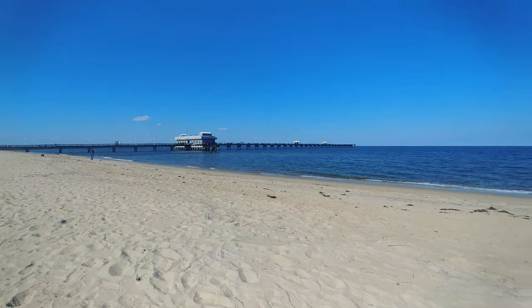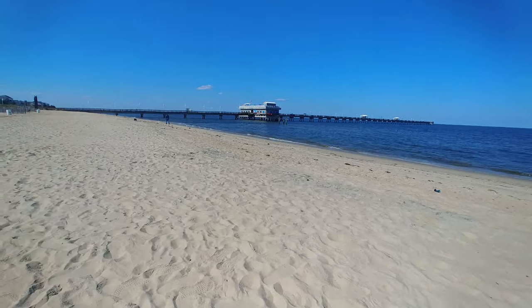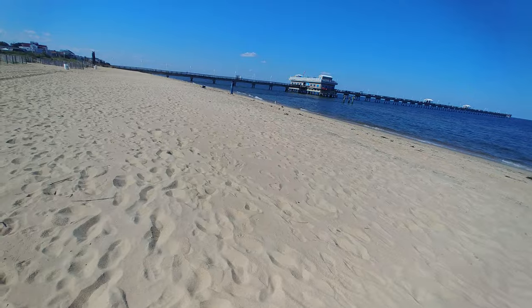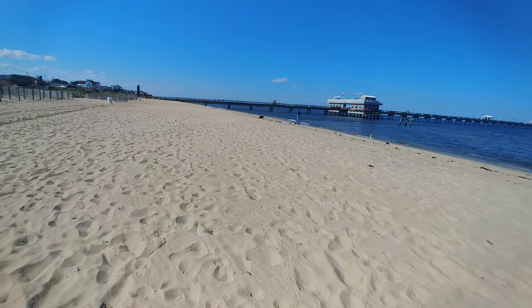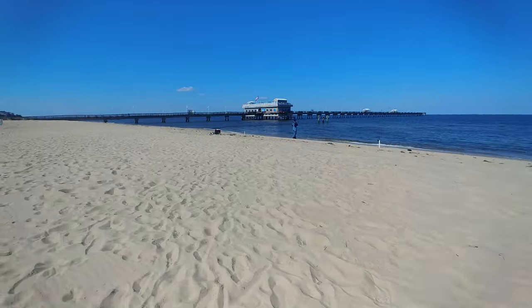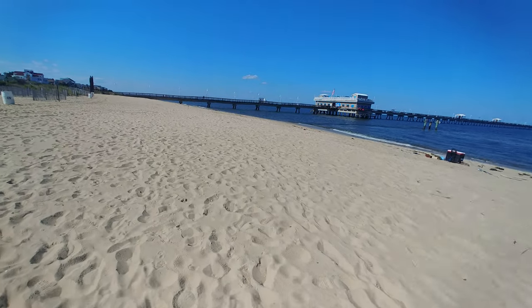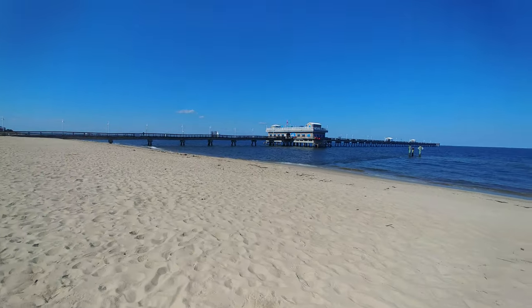Right there is the Ocean View Fishing Pier. The restaurant in there as well. We're just gonna take a walk out here. I've never been underneath the actual pier. Just kind of stuck in my mind, I got this new tripod and I wanted to bring it to the beach. So here we are.